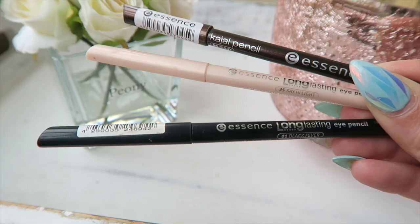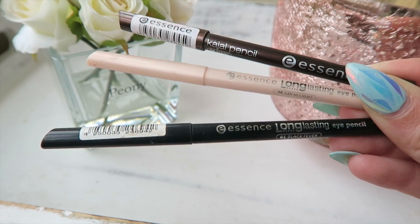Next I want to talk about more pencils from Essence, but these are their eyeliners. So I have 2 kinds here. I have the retractable ones here, and then I also have the Kohl Kajal ones. So I'm going to talk about the retractable ones first. I have 2, the Black Fever one and Stay Highlight. They are 2 retractables that I use in my waterline.